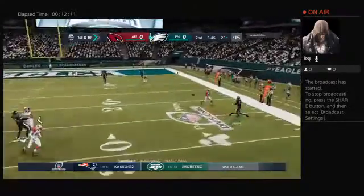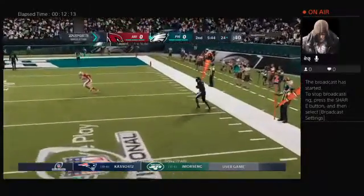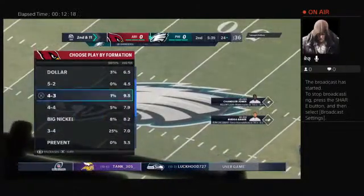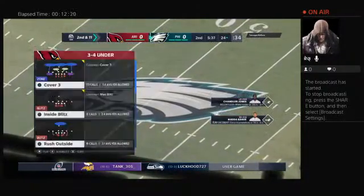They'll throw on first down with Hurts. And on the catch right side, this is Sanders. He was unable to shake free there, and they'll cover him for a loss of a yard.